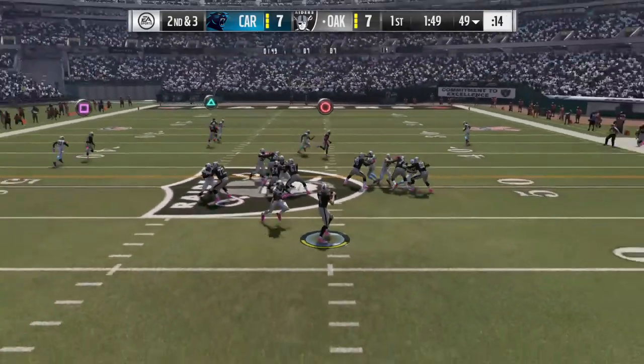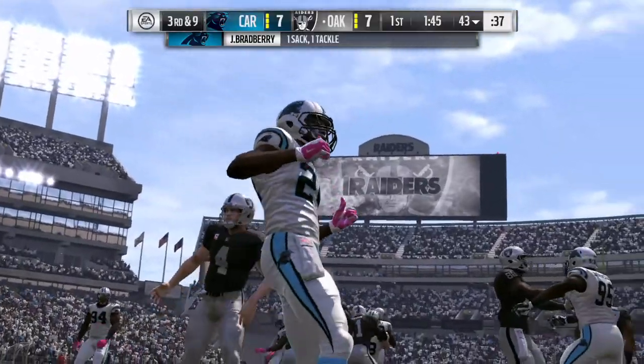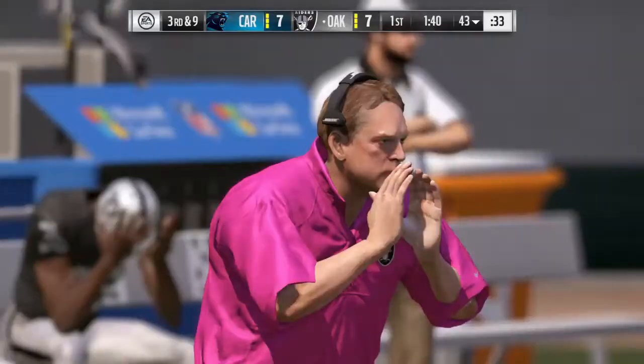Now a play fake. Carr. And he's going to go down. They sack him back at the 42. They bring a man off the corner that time, and he gets home for a loss of 6.